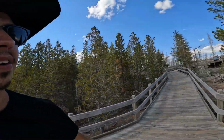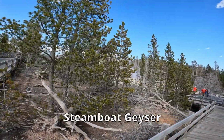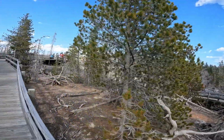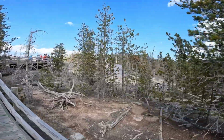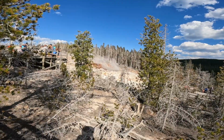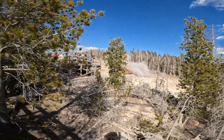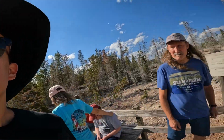Alright guys, so it looks like I found Steamboat Geyser, and it's actually erupting a little bit. I don't think it's a full-on eruption. Here we got a view of it right here. It is spraying. This is supposed to be the highest shooting geyser in the world, I guess, according to a sign.